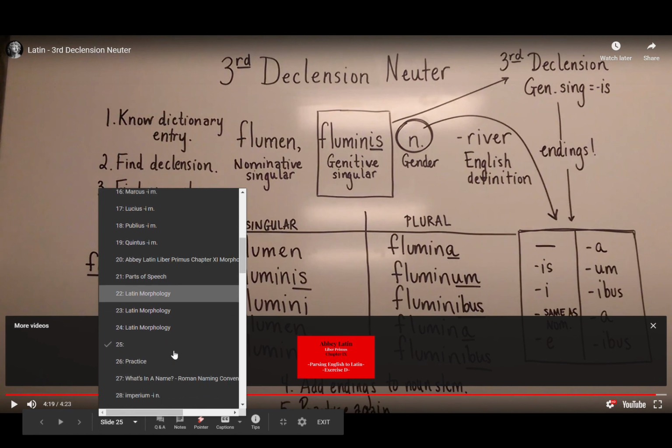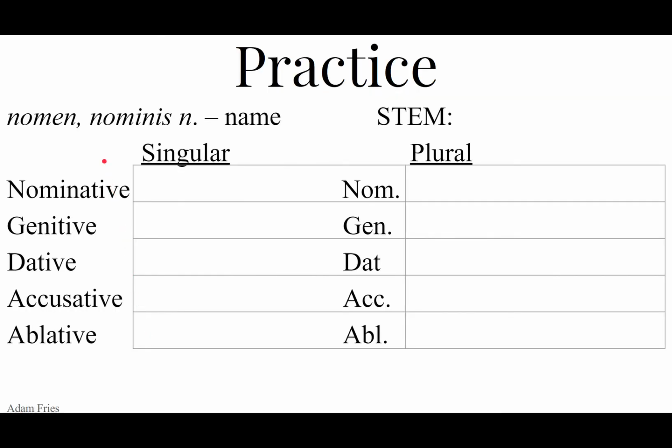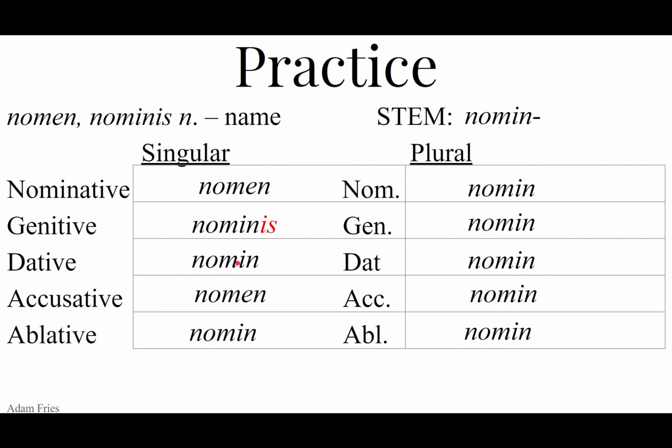Now you get to practice. You try. Nomen, nominis, neuter, name. Okay, as usual, this is the nominative. The nominative is nomen. The genitive, there it is. It's nominis. Ends in "is". That means it's a third declension. Chop off the "is" to get the stem. The stem is nomin-. Now notice it's a third declension neuter, so be careful. The stem goes here and here. Make sure that in the accusative, it's the same as the nominative.